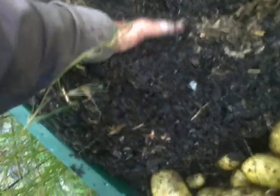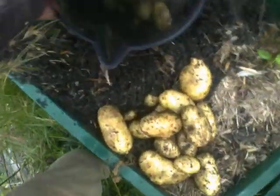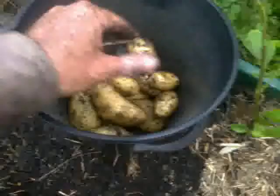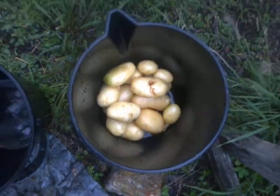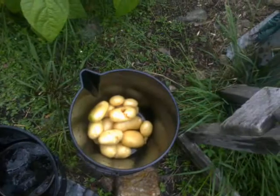There we go. See if there's anything further over here. No, that'll do it. Right, and we still have half a tub of undisturbed potatoes. Not that I'm planning on eating all the spuds tonight, but they will be part of the meal. So right, that's three out of the garden.